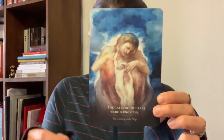Yes. So this is the first image that drew me in deeply. And we see here that number 1 is the name of the card by Blue Angel Publishing, the name that they came up with. And then the bottom one is the reference, the coming of the ship. So it's the beginning of the Prophet, where we can find that lesson. That's the description: the gates of his heart were flung open.